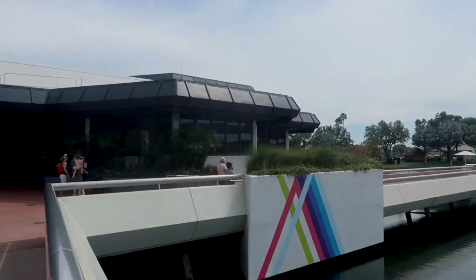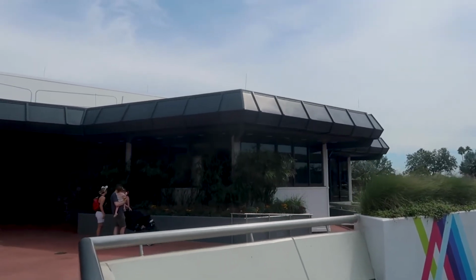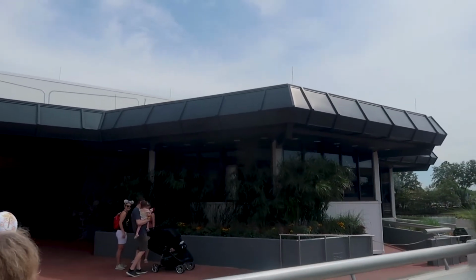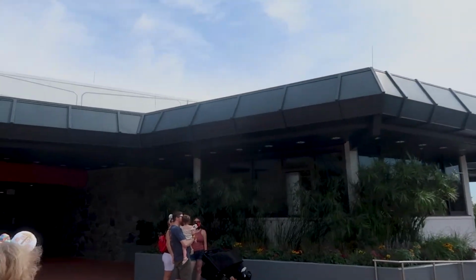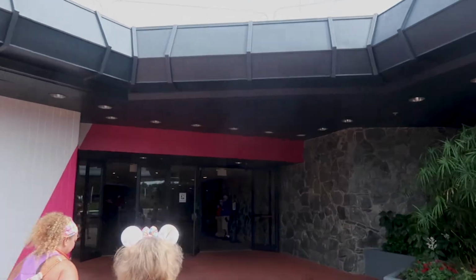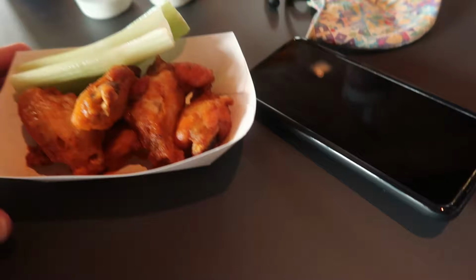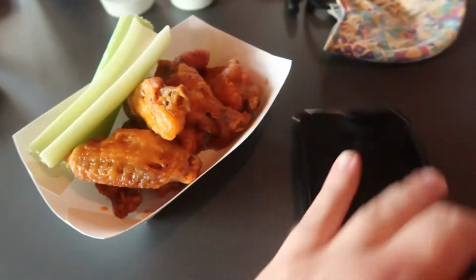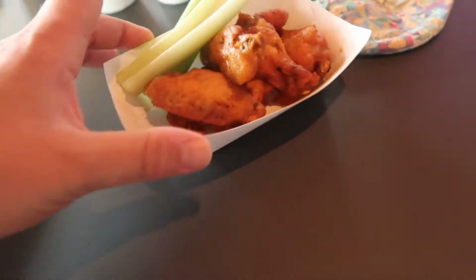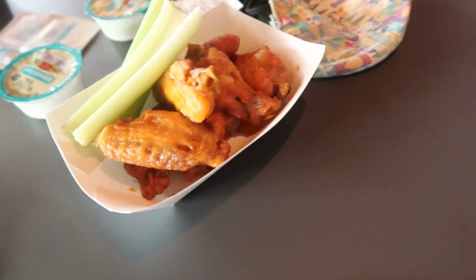So alright, gonna make a quick stop into the old Odyssey building here where the Epcot experience is, because this is where one of the other things is, the wing experience here. So I want to go in here because I really want to get some wings. I've heard this is a really good spot. So like I said, stopped off here into the Epcot experience. They have the wings in here. So I got traditional buffalo with some ranch, and then of course they always offer some moist towelettes because it gets kind of messy. So see how spicy these actually are.